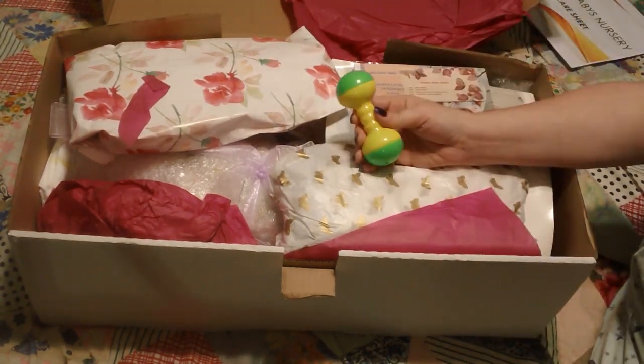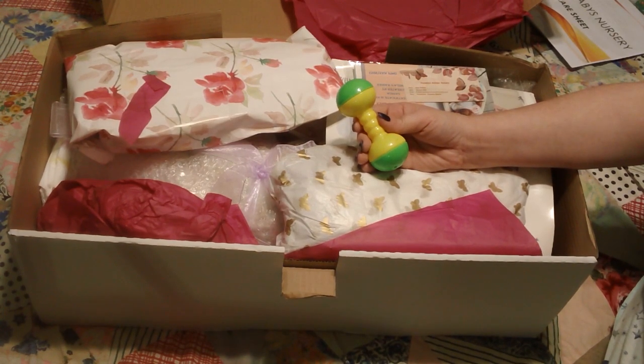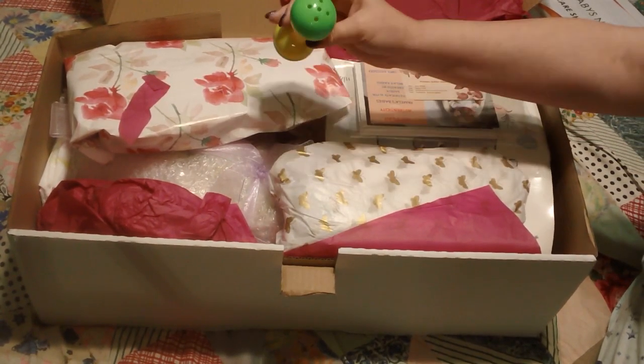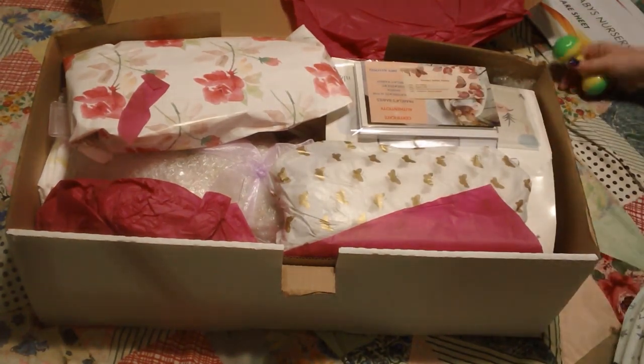When I was bringing the box in here to open, and I'm filming on my bed, I heard this rattle go off, and I'm like, what in the world is inside there? I was like, oh, one of the babies came. So yeah, we get this cute little rattle. Very, very nice.